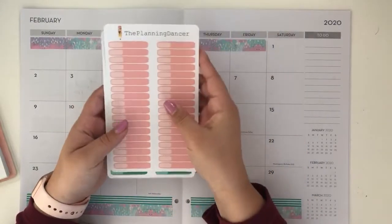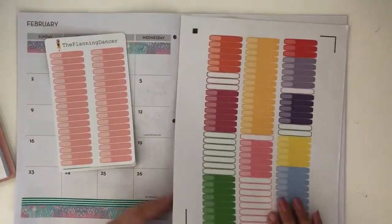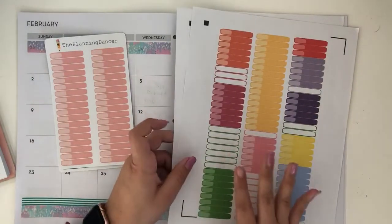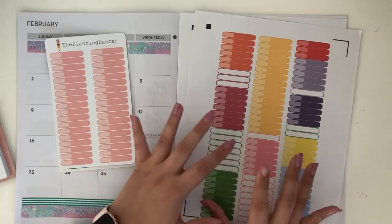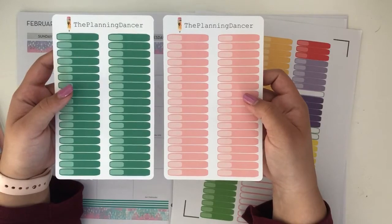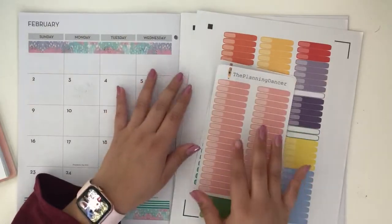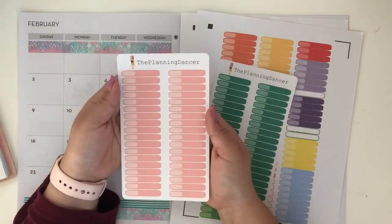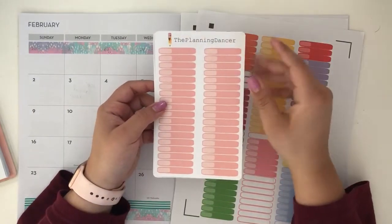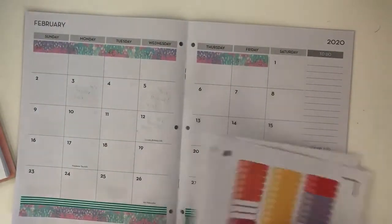But these labels I will be using, I have full sheets of them that I made myself. So these are also made by me, but for me, so the colors are a little different, but I did print these sheets out in the format that I sell them in, so you guys can see what they look like. Each sheet has 32 labels, and I do have these in 9 different color options.